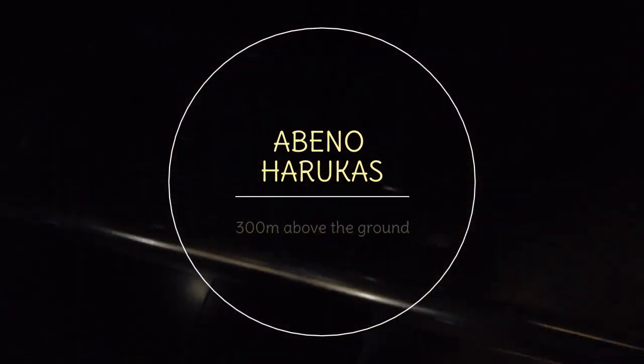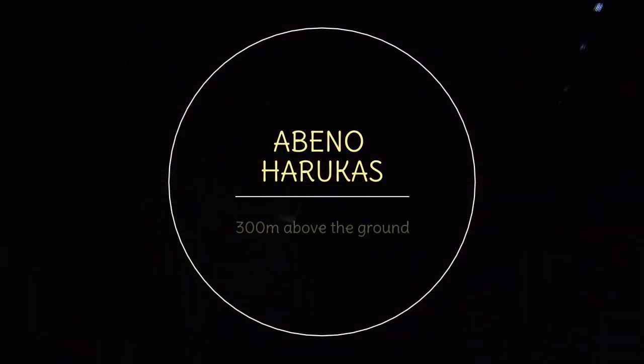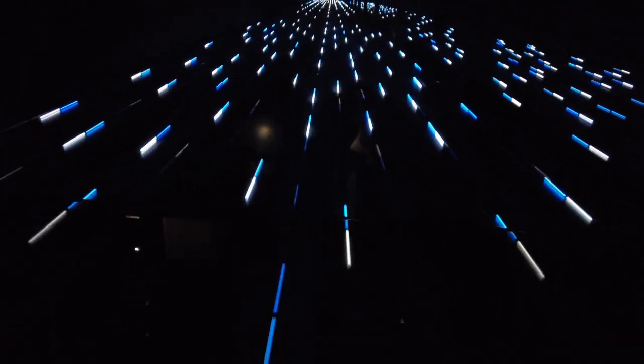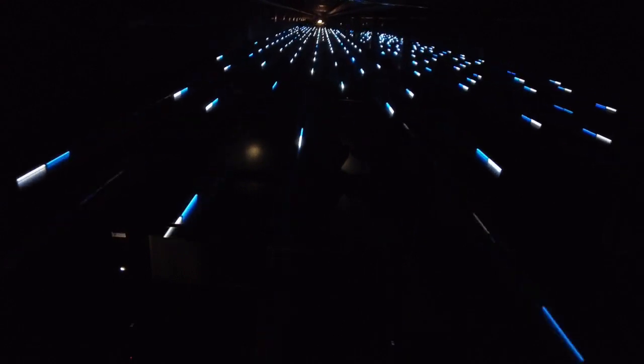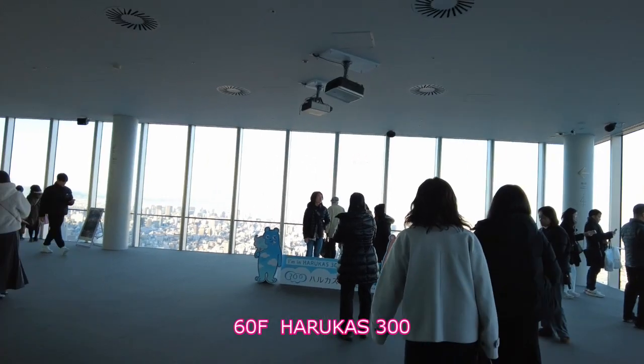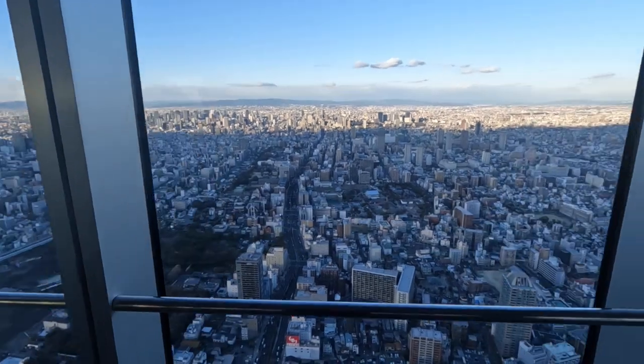It takes only 45 seconds to transport you to another world. Embark on a high-speed elevator, journey from the 16th floor to the 60th floor, where a breathtaking panoramic view awaits as soon as the doors open. Here we go.